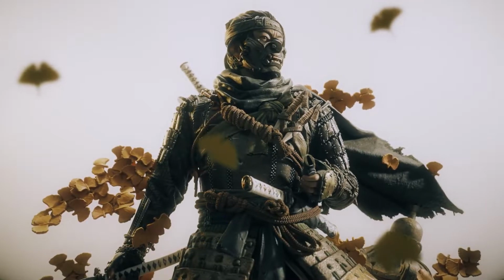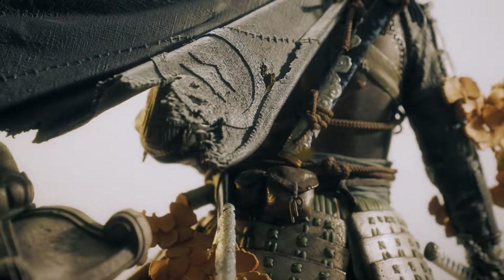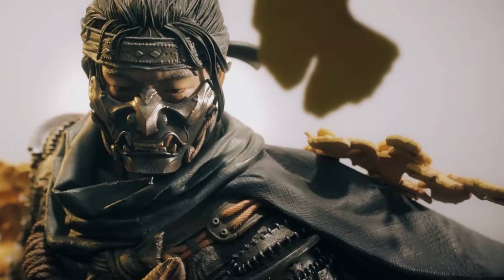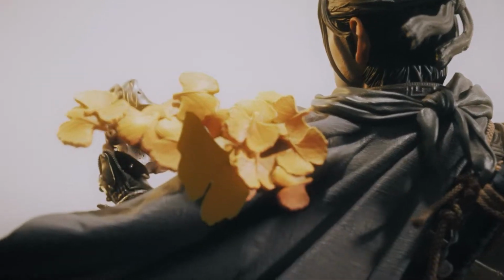It's a museum pose, but there's a lot of stuff happening in the base. There's leaves flying around. I love the little fox and all of that. It's just an amazing representation, and they did it perfectly. So in my opinion, it is another highlight from this presentation.